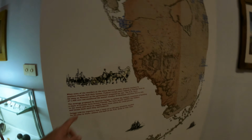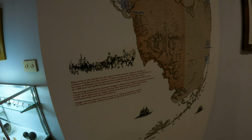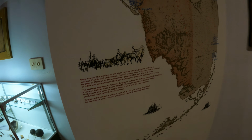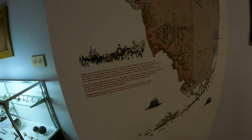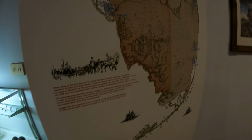When news of the murders at the store became known, pioneer settlers in southern Florida fled their homes. Federal troops were rushed to Florida from as far away as Missouri as the government prepared for war. The U.S. force of 1,400 men outnumbered the number of Seminole warriors 5 to 1.